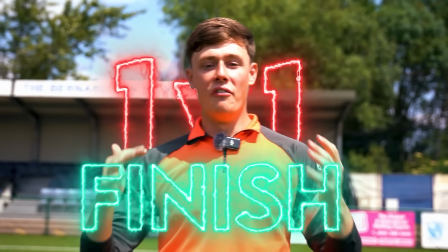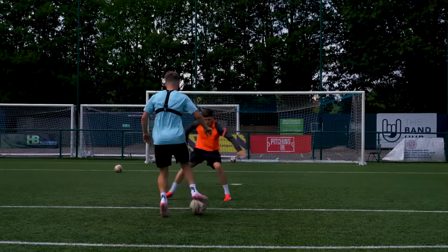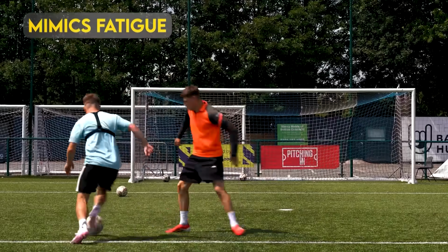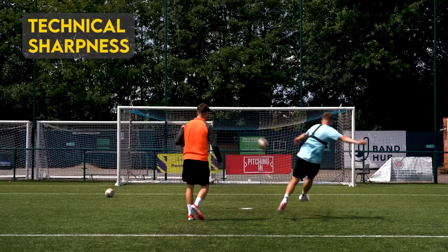And finally, 1v1 finishing with a recovery sprint. I'll pass in the ball, press you, you need to skip past me, take a shot and sprint back. 4 sets of 3 minutes with a 1 minute recovery. This mimics real game fatigue and high speed transitions and reinforces technical sharpness under pressure.